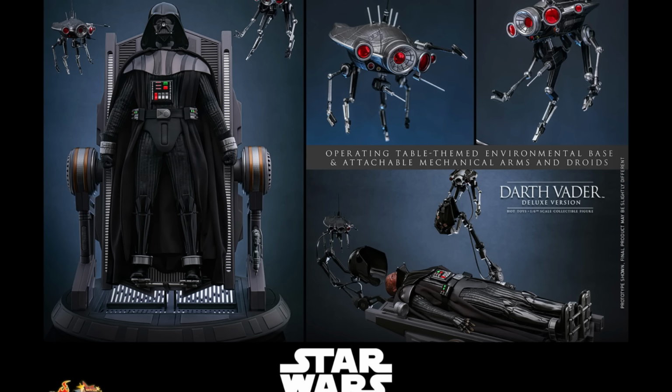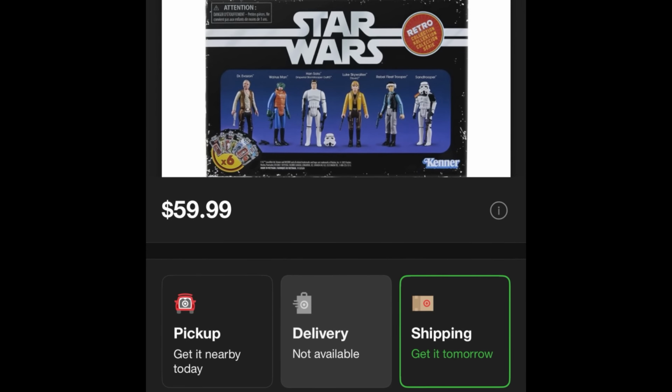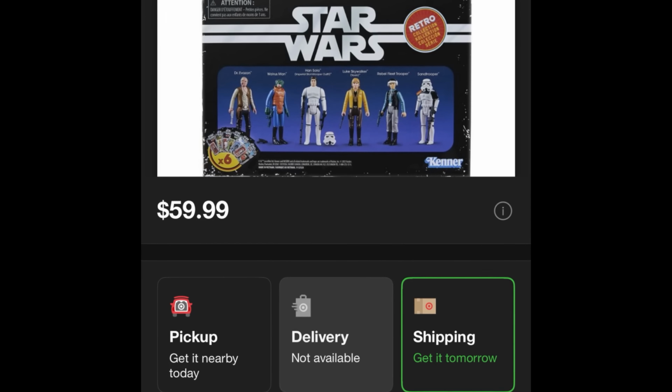I do not do the 12 inch. I don't have room for it, and I definitely don't have that in my budget, but a lot of people like this stuff. Most weeks there's more news about the Hot Toys than there is anything else in Star Wars, but then sometimes we do get news.